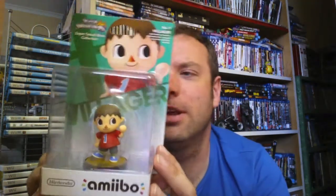There's Villager, which I think is another one that's supposed to be really hard to find and pretty much sold out, and again goes for crazy money on eBay. Then we've got Pikachu, another really cool one. Oops. Kirby.